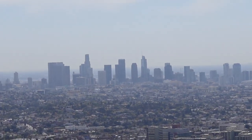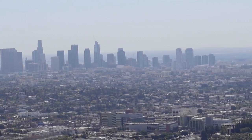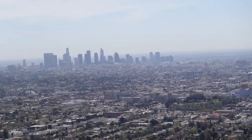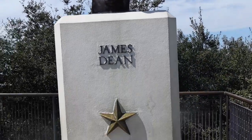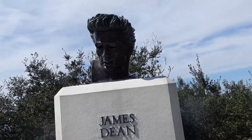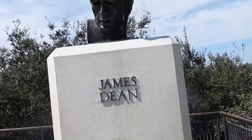Look at that though. That's such an iconic shot. It just looks awesome. You see this in all kinds of movies. This is the shot you get. I think of Independence Day a lot when I see this. Well, this is pretty cool. At first I was a little bit confused. I said, why is there a statue or a bust of James Dean at the observatory? That seemed kind of odd.